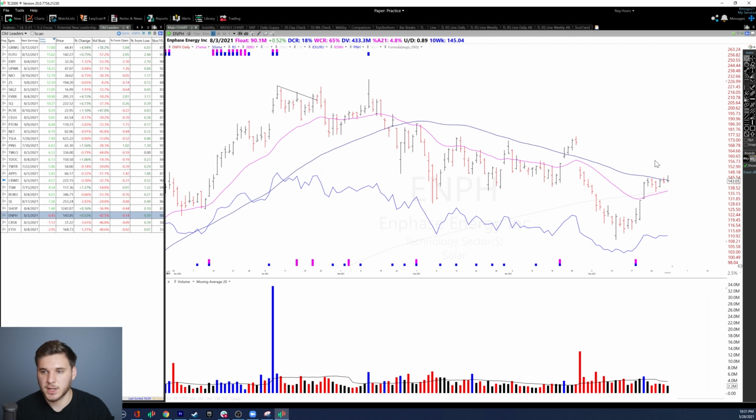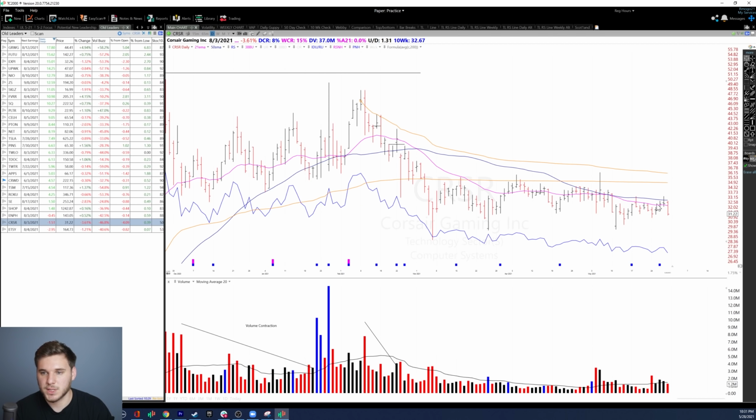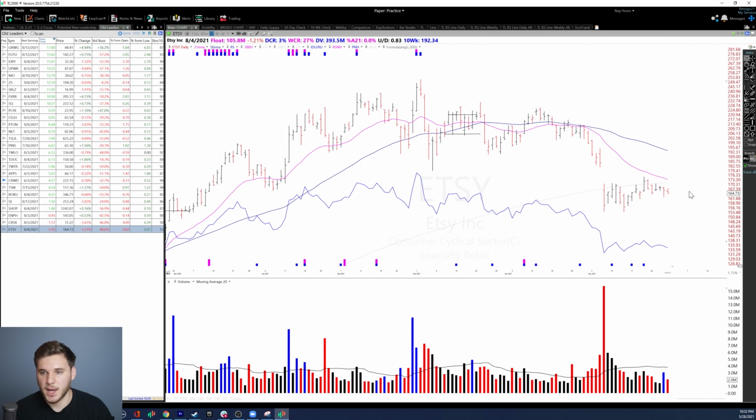EMPH still below a declining 50 SMA, but back above the 21 EMA. Corsair is still just going sideways here as it has been for the past few months. And finally, we've got Etsy, which is staying above the high volume close, but is still struggling with the 200-day and is below the declining 21 and 50 SMA.